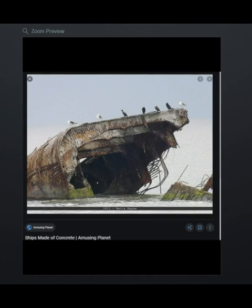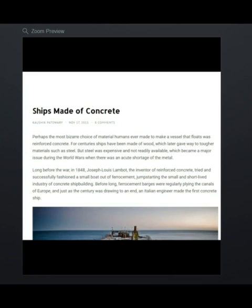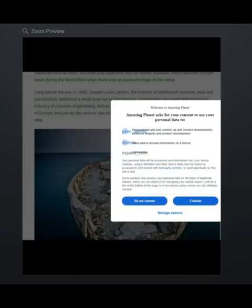Well, there's concrete and there is actually metal. There is concrete. The metals didn't go to stone. The metals are there. I think they're concrete. Some of them are concrete. Ships made of concrete. Why would you build a ship of concrete?